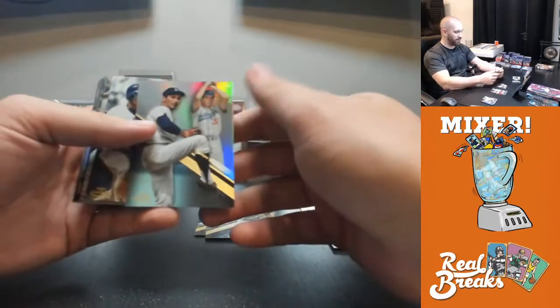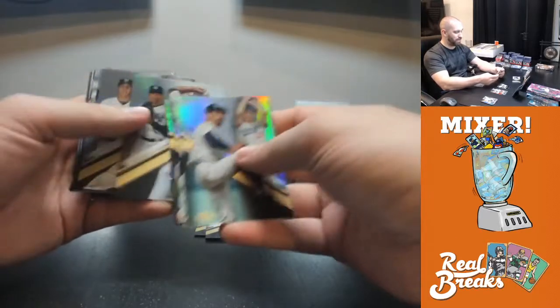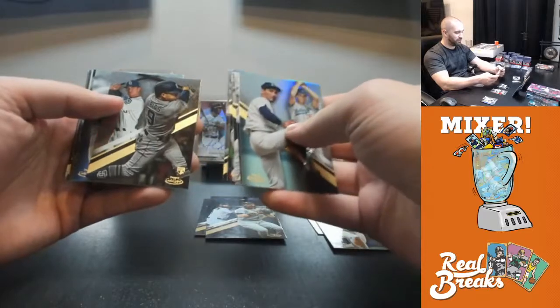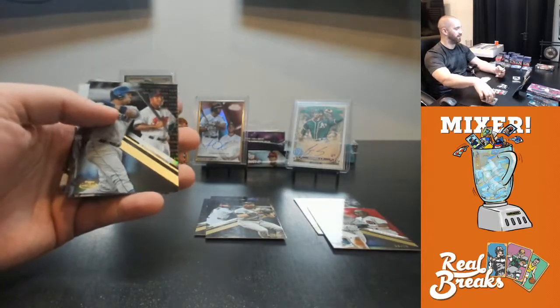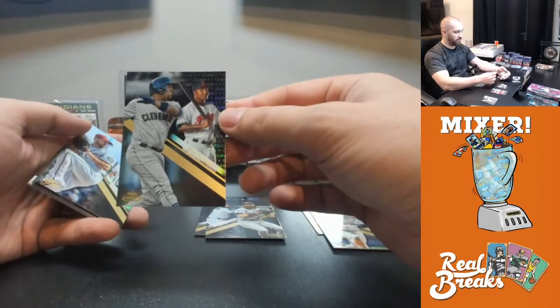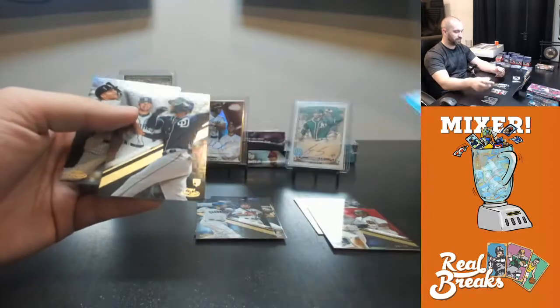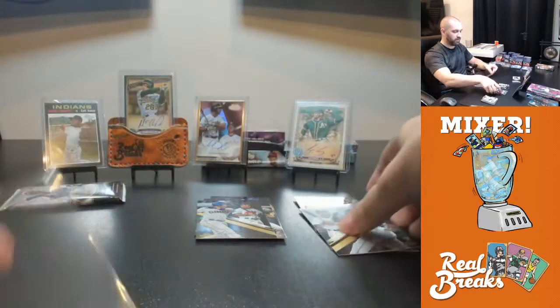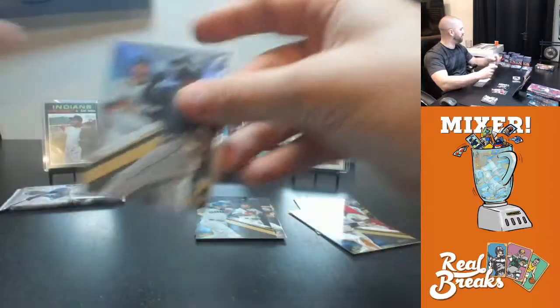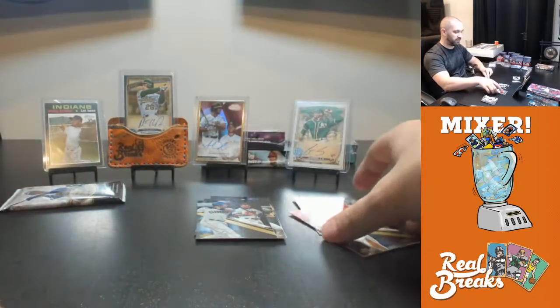Petey, what's going on, my friend? We are ripping some crappy mixers. I mean, they're good products. They just haven't been giving us very good cards tonight, Petey. Jose Ramirez Class 1 Black. Tatis Jr. Rookie Class 3. I'll sleeve that up also. It's been a little bit rough. All the other breaks tonight were fantastic, but the three mixers have been pretty difficult for us.